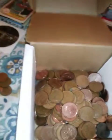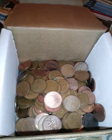I'm just showing you the older ones and ones with a different design and, you know, just certain ones. I'm not showing you all of them because there's all the rest that I have, and I'm showing you those ones there. But I guess I'll show you them now.